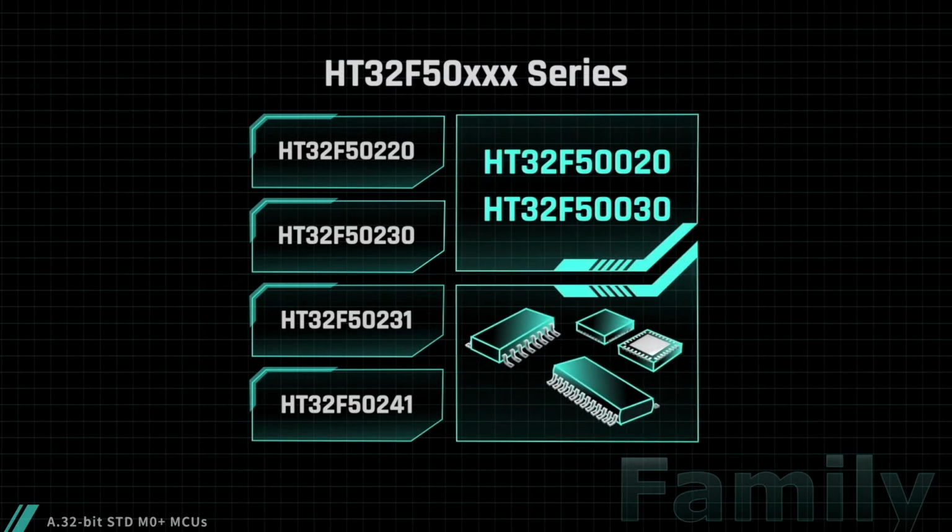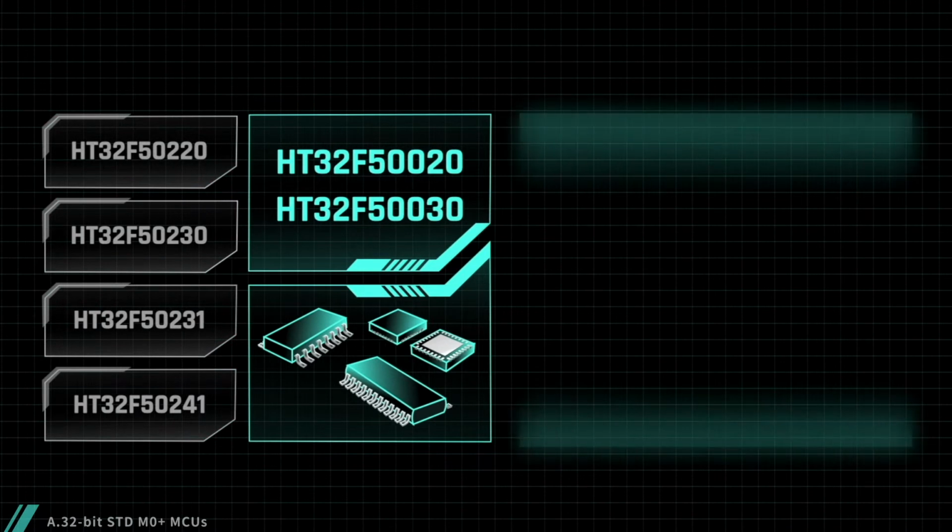Based on the customer feedback on these 4 MCUs, Holtek has kept optimizing the hardware circuit to provide new MCUs with new features. This year, we are proudly releasing 2 MCUs. The part numbers are HT32S50020 and 30. There are 3 main enhancements in these 2 MCUs.